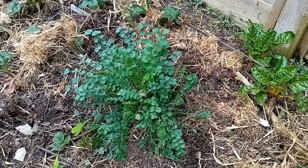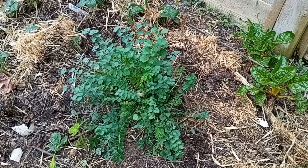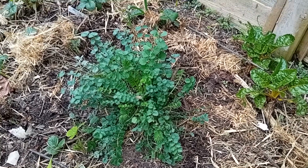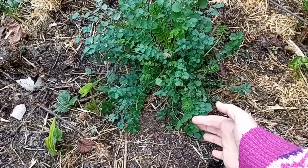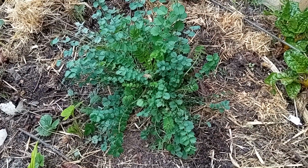So I'd like to talk to you today about some of the slightly unusual salad plants I have growing in my garden here. To begin with, I want to talk about this plant, which is just, honestly, fantastic. I really love it. So glad I invested in it. It's called Salad Burnet. It's a perennial, really easy to grow.